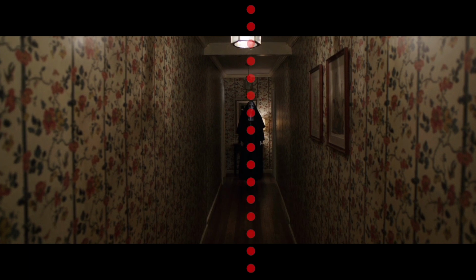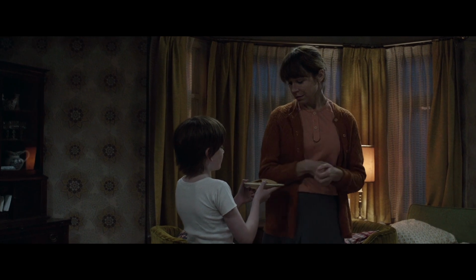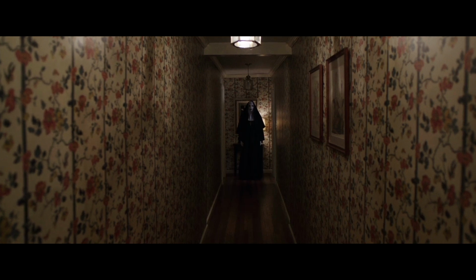I believe that one of the things that makes it stand out is the nearly perfect symmetrical framing. Usually when we see the Hodgsons or the Warrens, they're at a bit of an angle because that's more comfortable to look at. But here the nun is dead center. She's right in front of us and it gives the moment a much more confrontational tone.